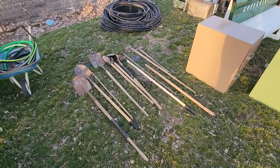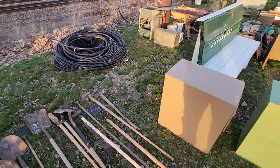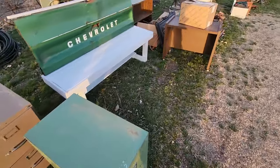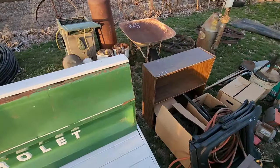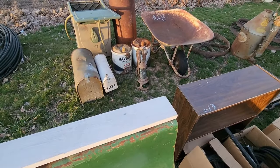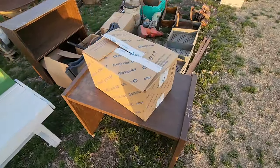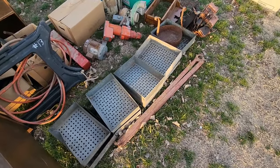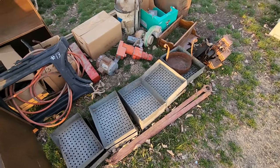More hand tools. They don't put all these together because this is all different lots from different people consigning stuff. File drawers. Chevrolet tailgate bench, wheelbarrow, plastic saw horses, some type of trays with holes in them. I don't know what those are used for. I don't know if they're for draining stuff or just sorting stuff or what.